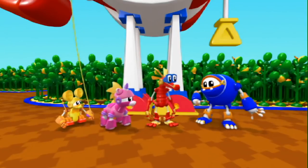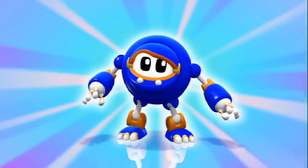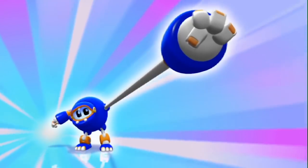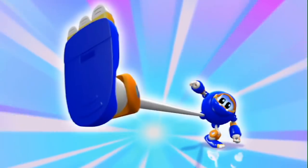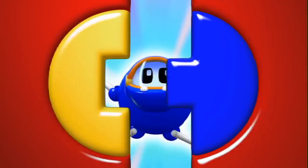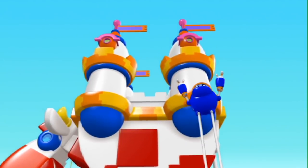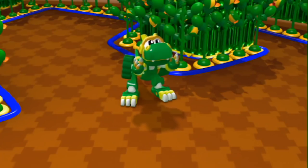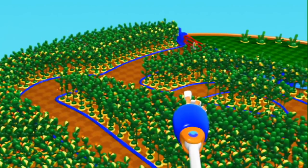Wait a minute. I could stretch and see. The mighty Sasquatch! Mechana stretchy! Stretch like a big rubber monkey. Do you see the way out of the maze, Sasquatch? That way!